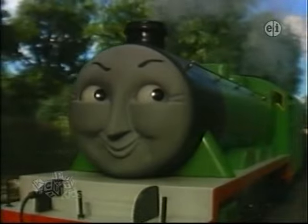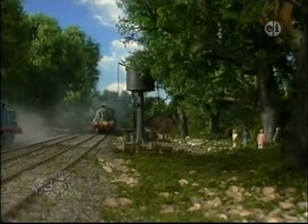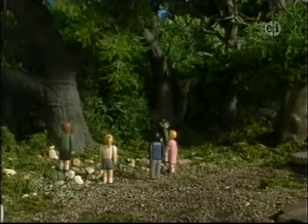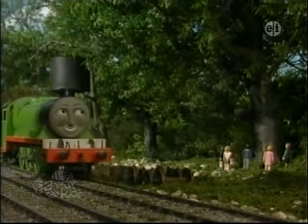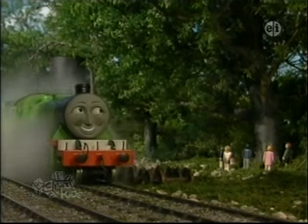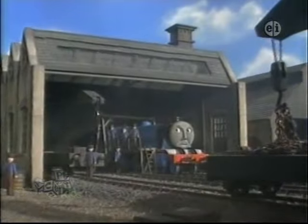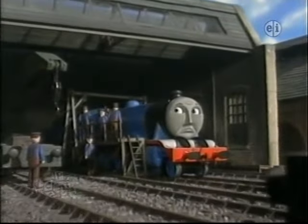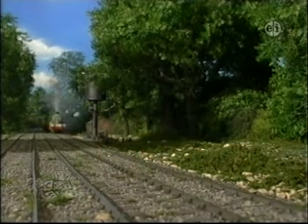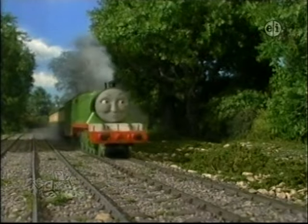Sometimes he wishes he could pull the express. One day, Henry's wish came true. He saw a group of children by a tree in the forest. They told Henry it was a wishing tree. So Henry wished he could pull the express. The next day, Gordon was sent to the repair yards. Henry was to pull the express. His wish had come true. This made Henry very happy.